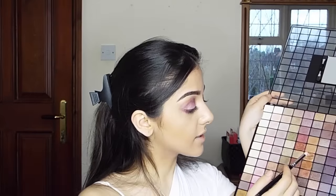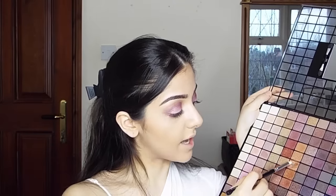For my inner tear duct, I'm just grabbing this gold shade and I'm going to be putting it right here in the centre of my eye. You can do this with your highlighter as well. So this completes my eyeshadow.